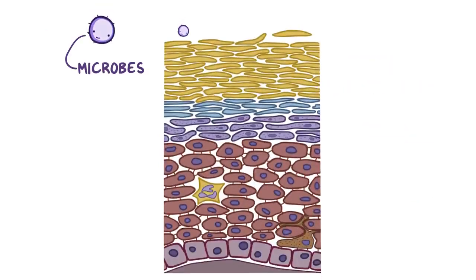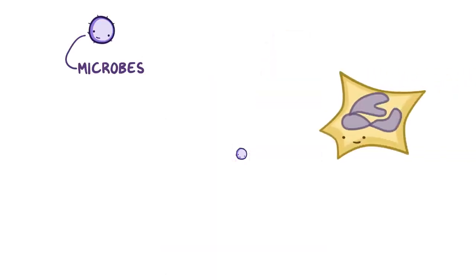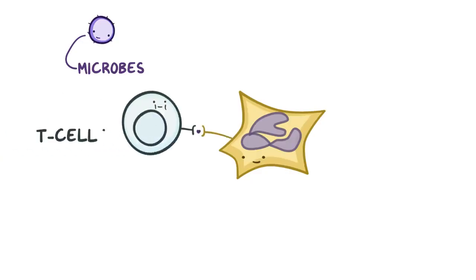Normally, there are microbes that live on the surface of the skin, but when there's a tiny break in the skin, or cut, those microbes have the ability to enter into the skin layer. At that point, the body notices these foreign invaders, and immune cells, called dendritic cells, capture the foreign antigens, break them down into little fragments that they then present to T cells.